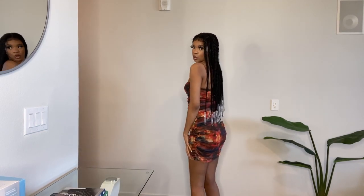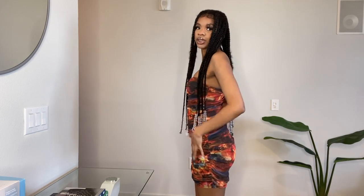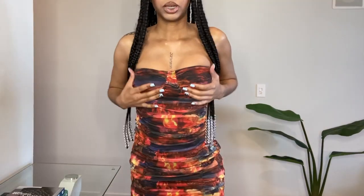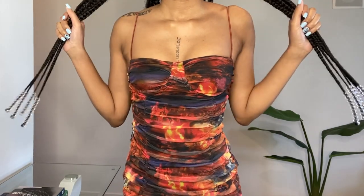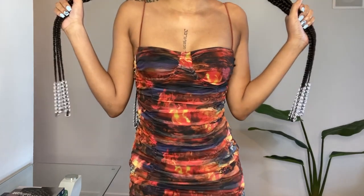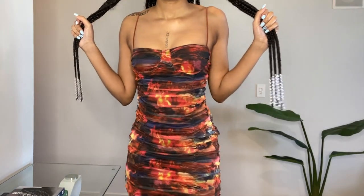First outfit over here. Real cute. I love it's mesh and it's ruched as well. Ruched makes your body look real good. It just really shows your shape. It really hugs my boobs right here. Spaghetti strap. Really cute.